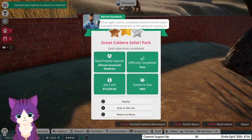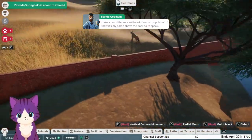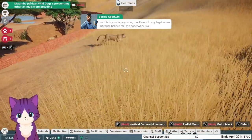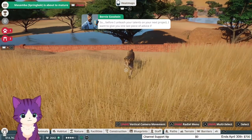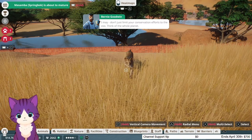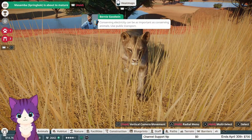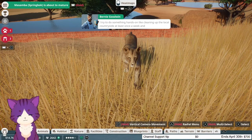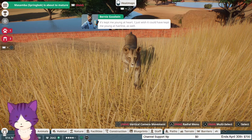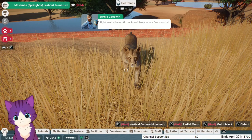Once again, you've completely transformed the place. And with those programs in full swing, we're gonna make a real difference to the wild animal population. I know it's my name above the door, so to speak, but this is your legacy now, too. Except in any legal sense, because, believe me, the paperwork is a nightmare. So, before I unleash your talents on your next project, I want to give you one last piece of advice, if I may. Don't just limit your conservation efforts to the zoo. Think of the whole planet. Conserving electricity can be as important as conserving animals. Use public transport. Recycle your rubbish. I try to do something hands-on, like cleaning up the local countryside at least once a week, and it's kept me young at heart. I just wish it could have kept me young at hairline as well. How do you have the time? You have right. So many zoos. Well, the Arctic beckons. See you in a few months.